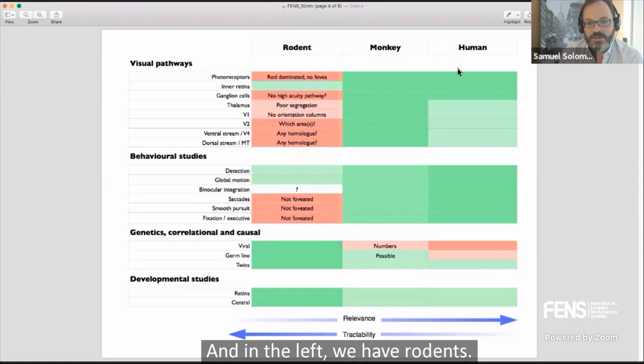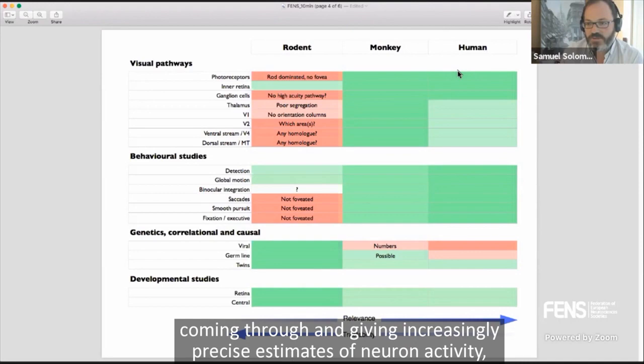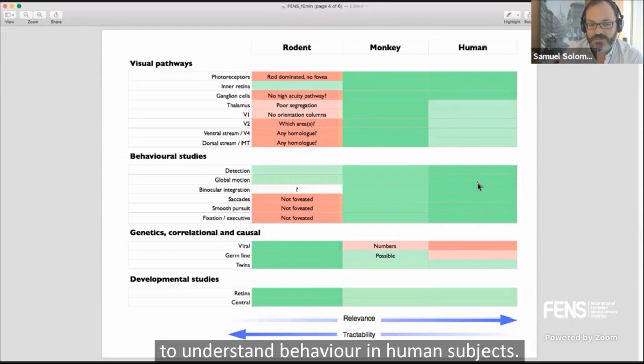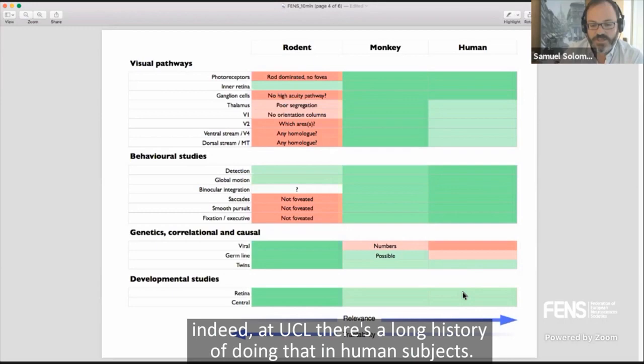So in humans, as Peter has shown very ably there, we're increasingly able to make measurements from different parts of the visual pathway, both invasively, but also non-invasively. Very interesting work in MEG as well as MRI is coming through and giving increasingly precise estimates of neural activity as well as indirect measures of activity in the brain. Of course, we have incredible, increasingly refined capacity to understand behavior in human subjects. We can study development through longitudinal work. Indeed, at UCL, there's a long history of doing that in human subjects.